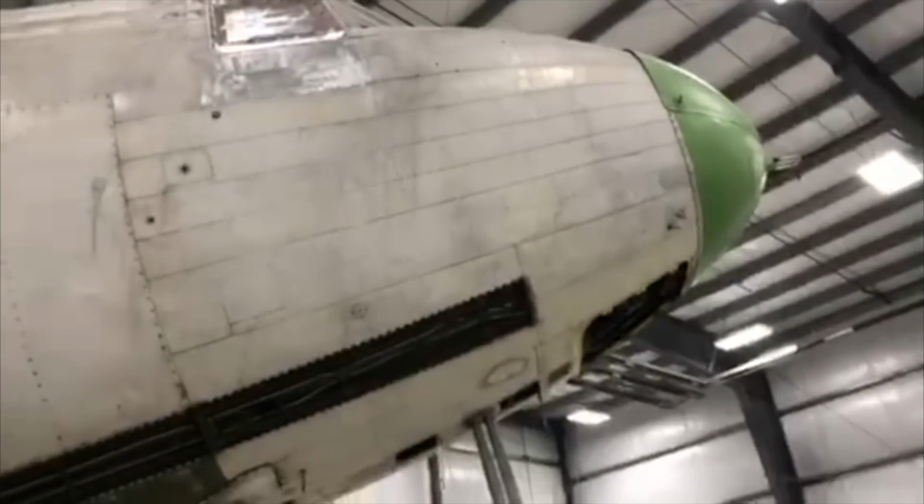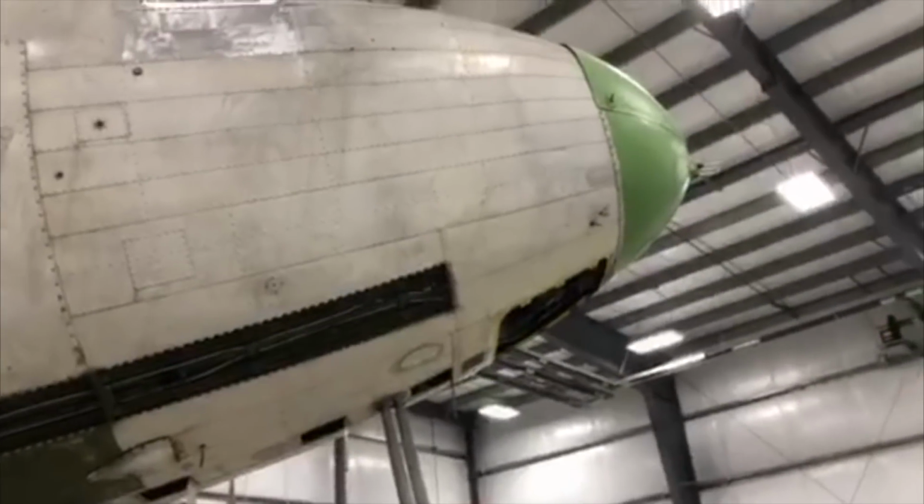We're going to start stripping the paint off the old girl here shortly. So we got the windows masked off up there. Finally get rid of all this old white faded paint and get her back down to bare metal. We'll be starting that process here shortly.